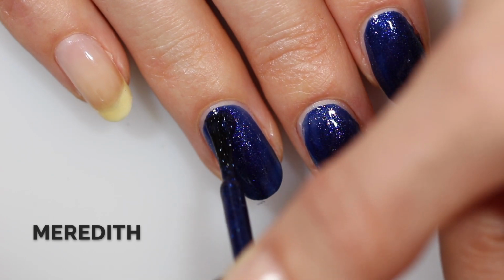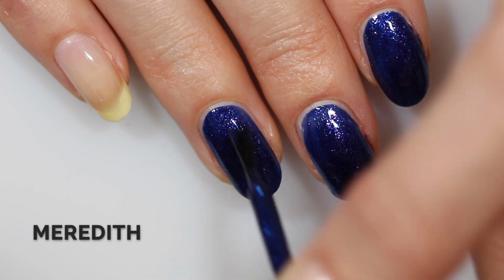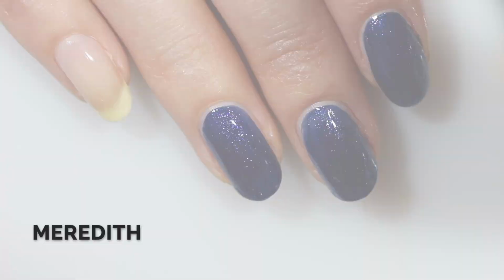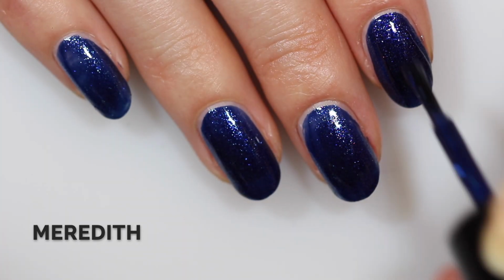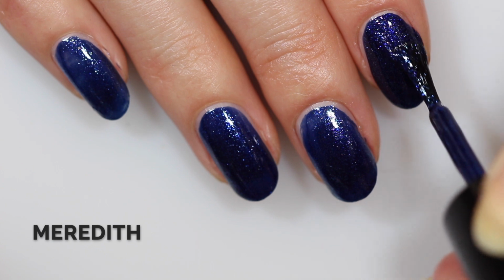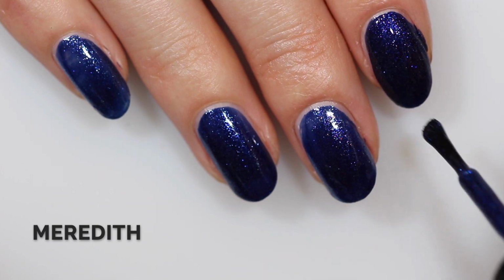But I love the color of this polish. I love the finish of this polish. I love the sparkle in this polish. I love the formula on this polish. Yeah, I love pretty much everything about this polish. I think it's gorgeous. I wore it recently and was obsessed with it.